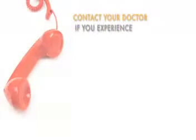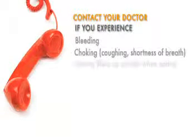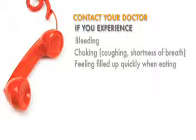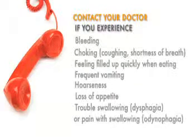Also remember to call for any of the following symptoms: bleeding, choking, feeling filled up very quickly when eating, frequent vomiting, hoarseness, loss of appetite, trouble swallowing or pain with swallowing, and weight loss.